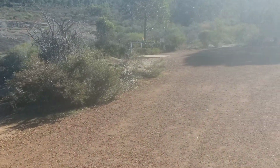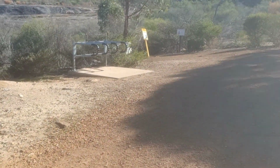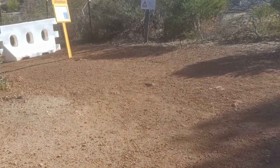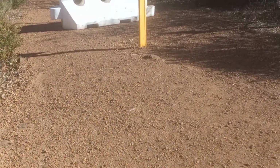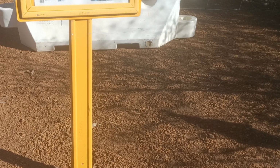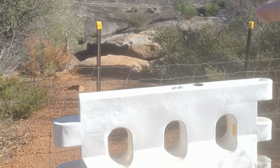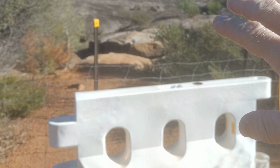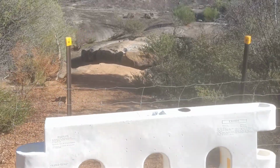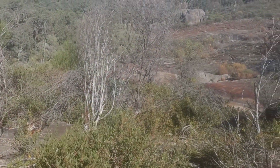Let's go this way. They blocked this off. Oh well, doesn't matter. We're good. Right there used to be a small bridge. So unless it fell apart or whether they were doing maintenance, I have no idea. But anyway, like I said, it doesn't matter. Just being here is what matters.